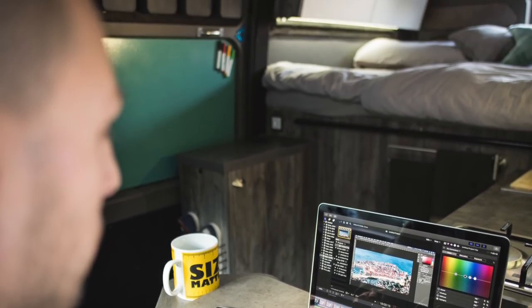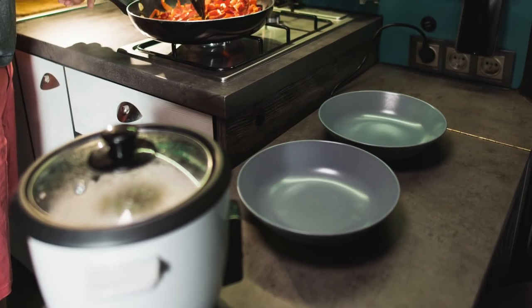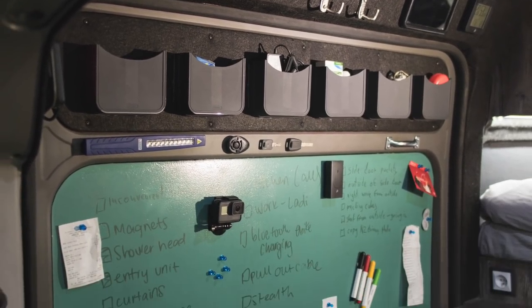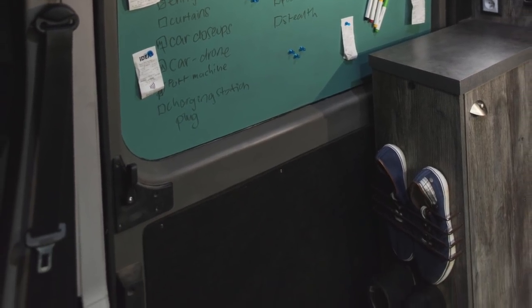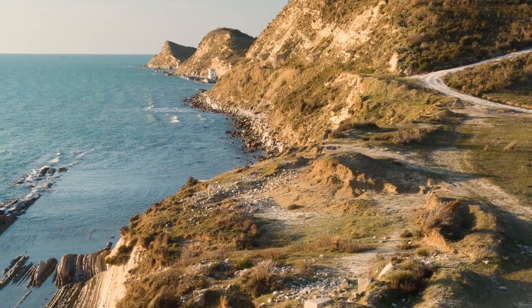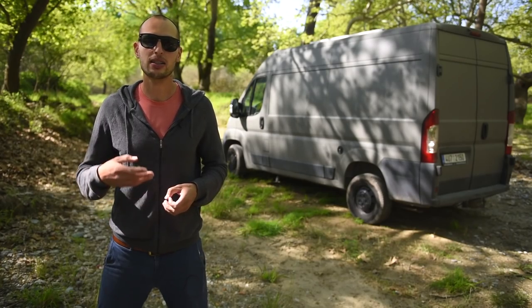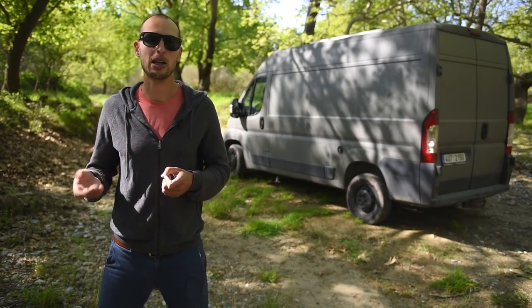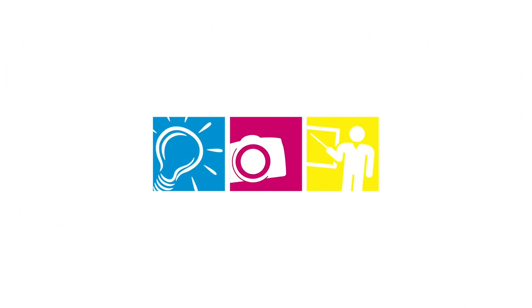Don't try to finish it in the first week. This is an evolving, modular project as we see it. We lived in this van for 6 months and I still have daily tasks, still improving and making this van even better.